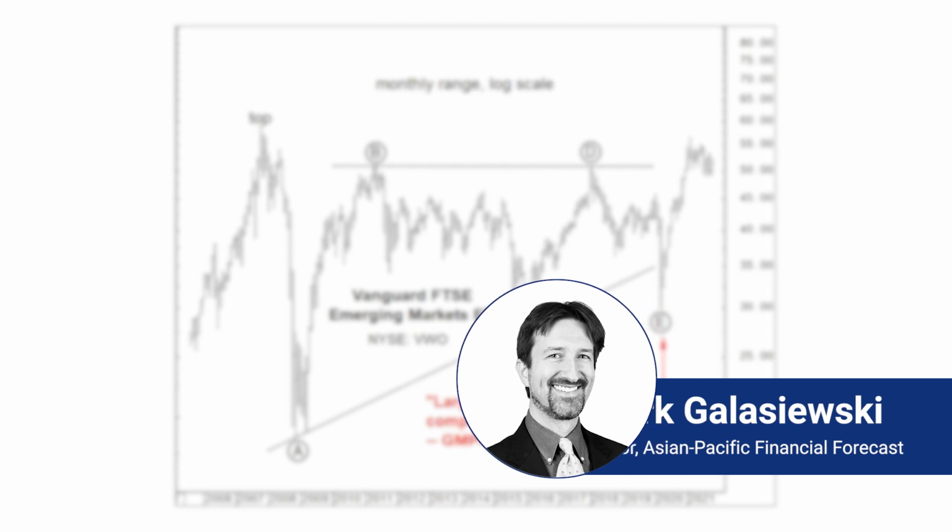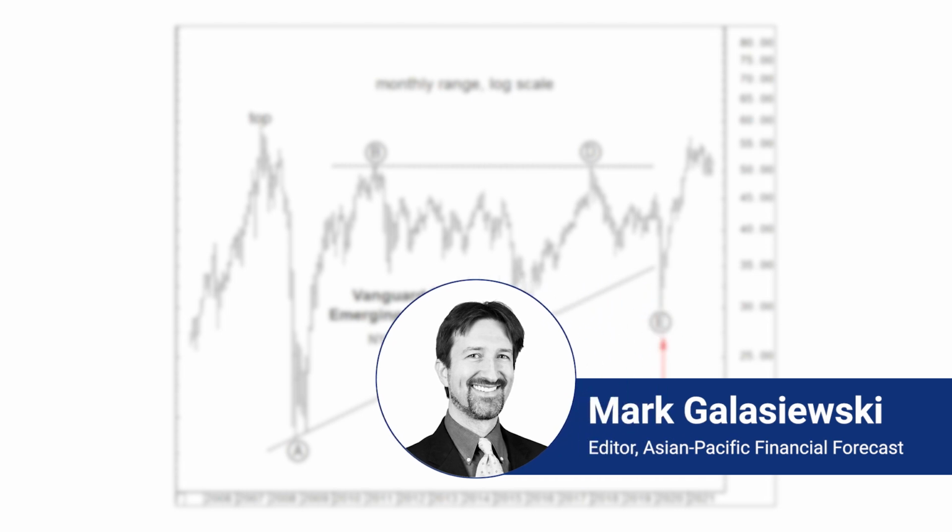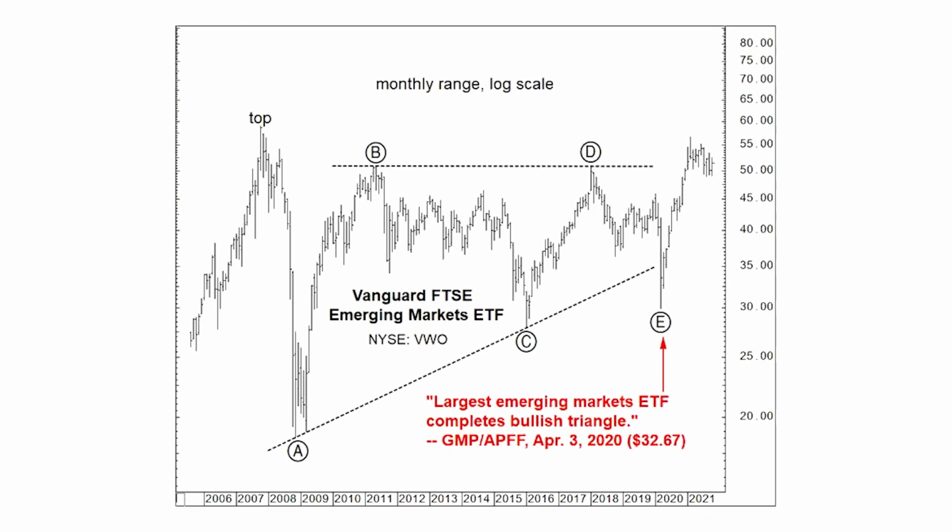That's exactly what happened. Here's a current chart from Mark Galashevsky, an Elliott Wave International global analyst who focuses on the Asian Pacific. As you can see, the Vanguard FTSE Emerging Markets ETF zoomed northward right after Mark's bullish analysis in April 2020. Since then, the value of this exchange-traded fund has increased by approximately 55%.